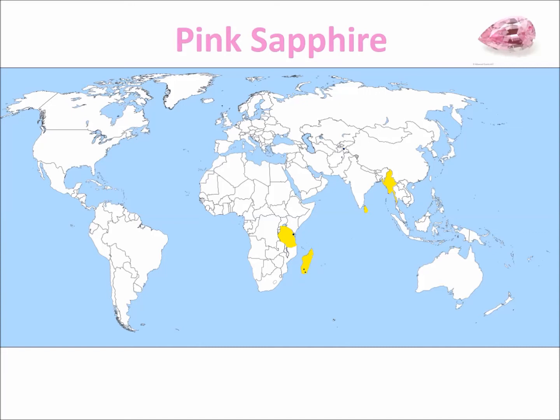Additionally, pink sapphires can be found in the Pamir Mountains in Tajikistan and in Afghanistan in Jagdalek, 100 kilometers east of Kabul, two sources for high-quality rubies as well. Other pink sapphire sources include Kenya, Thailand, India, China, Australia and USA.